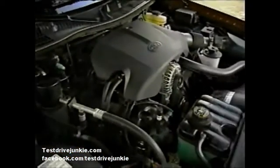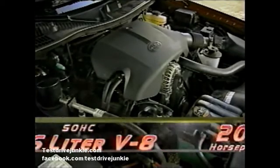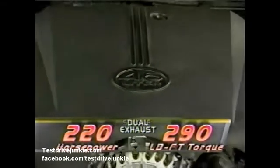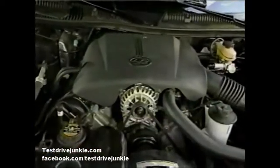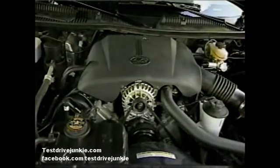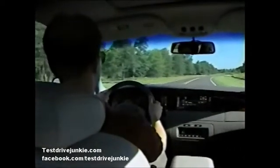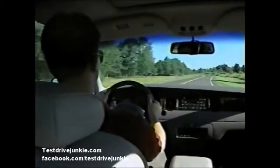Propelling this luxury cruiser is the familiar 4.6-liter single overhead cam V8. A single exhaust version produces 205 horsepower and 280 pound-feet of torque. With the addition of dual exhaust, horsepower is bumped up to 220, with torque increasing to 290. Both engines now include fail-safe cooling, coil-on-plug ignition, and 100,000 miles between tune-ups. But the most significant mechanical changes to the 98 Town Car lie under the powertrain, and to take full measure of them, one must slide behind the wheel and hit the road.